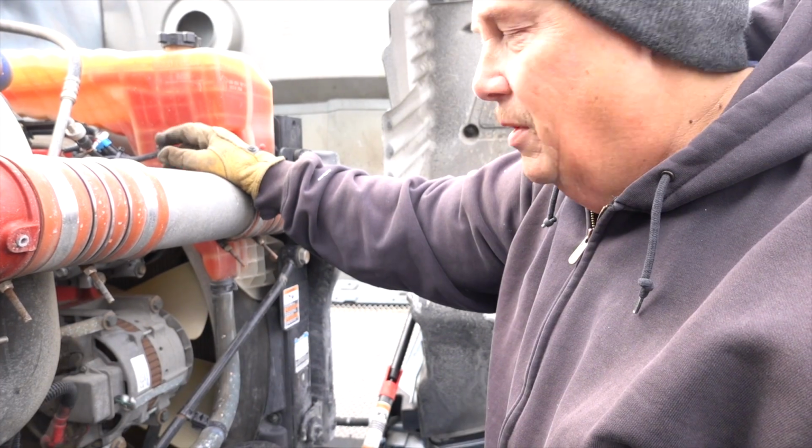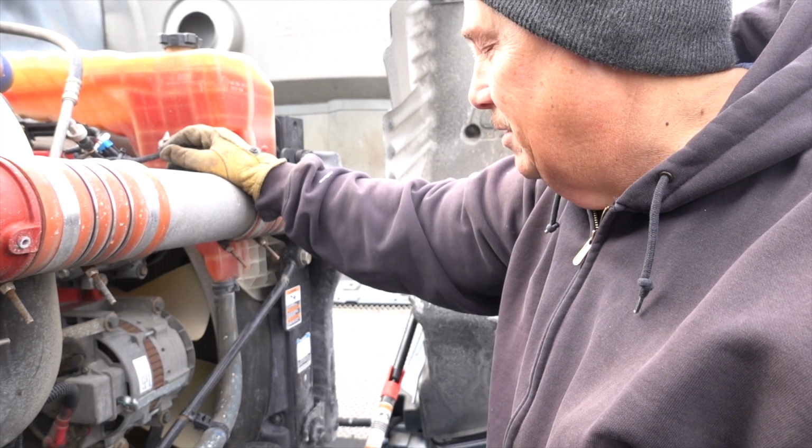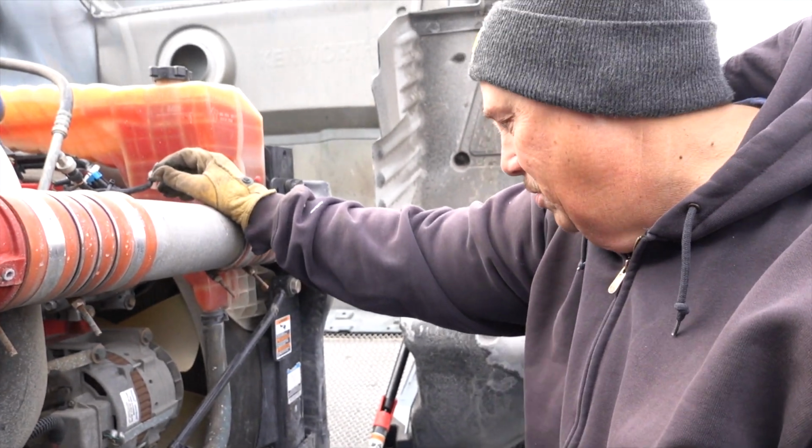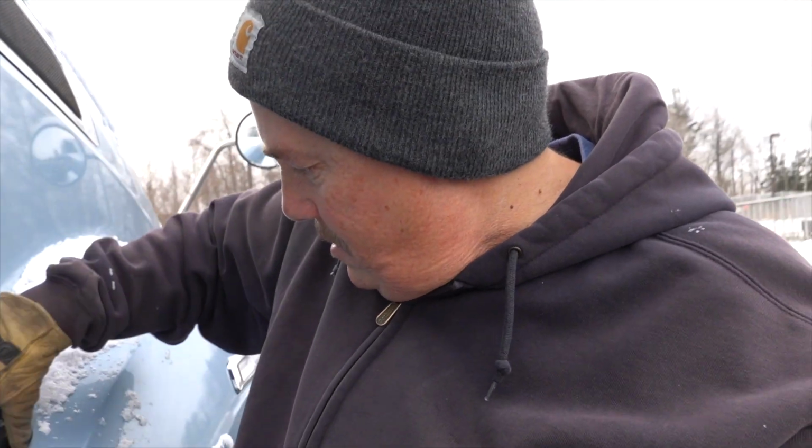That's about a $2,500 bill to get that EGR cooler replaced. And that's probably cheaper than you can get it done at Kenworth. Anyway, I have my mechanic looking into it. Gonna have to figure out where it's going. If it's going into the engine, that's not good.